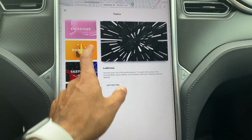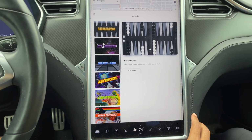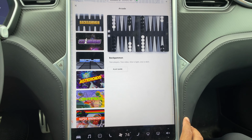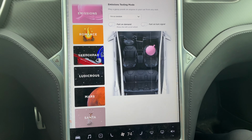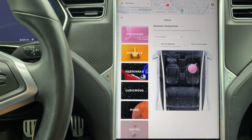I mean, this car has a romantic mode. You can just put on the fireplace and chill, or you can play many different games on this car as well. It's got a huge arcade mode. It's got a lot of different entertainment. It's got these fart bombs, which are kind of funny, especially when you get somebody to sit in the car, and when they sit in their seat, it is pretty funny. So it does have a lot of different features.